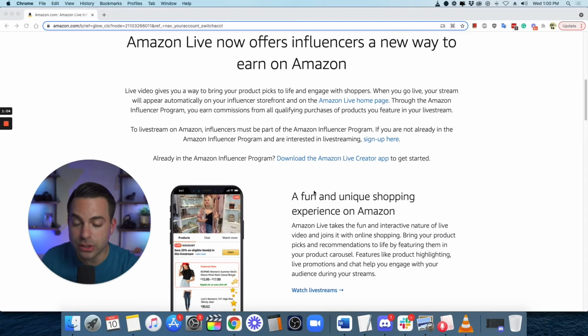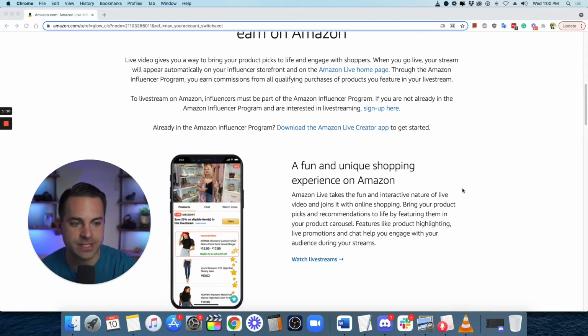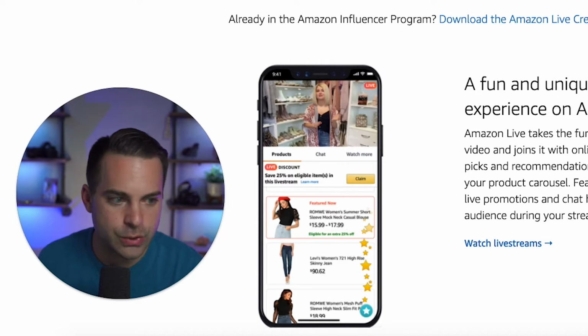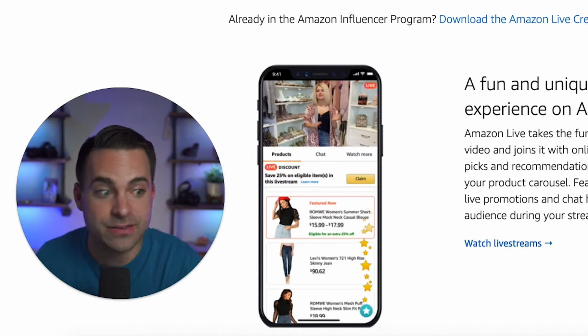This is what the app will look like when your followers are actually watching your live stream, but there's a whole set of administrative tools where you can schedule your live streams and put all the products in the carousel that you want to include. And essentially you can also just go live straight from your phone.